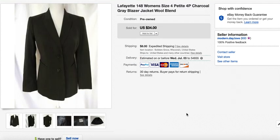This item is really surprising to me, actually, that it sold quickly. This is a brand that does not usually sell quickly for me, although it is a very high-end brand. So this is Lafayette 148. And to make matters worse, this was a petite, so I really didn't expect it to sell quickly because petite sizes tend to sit a little bit longer for me.